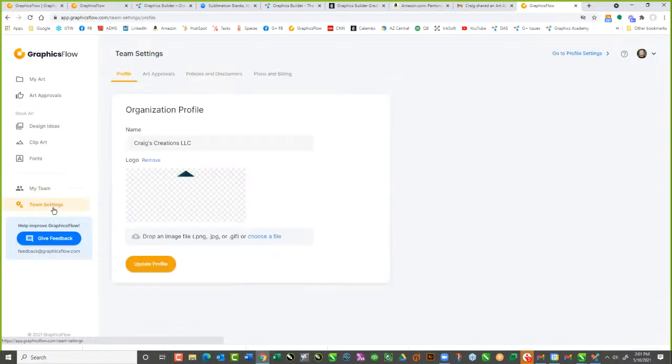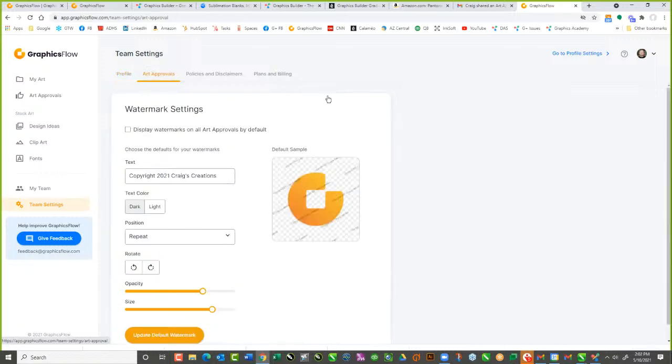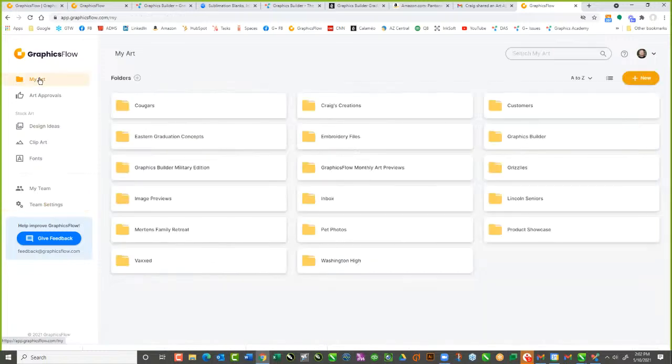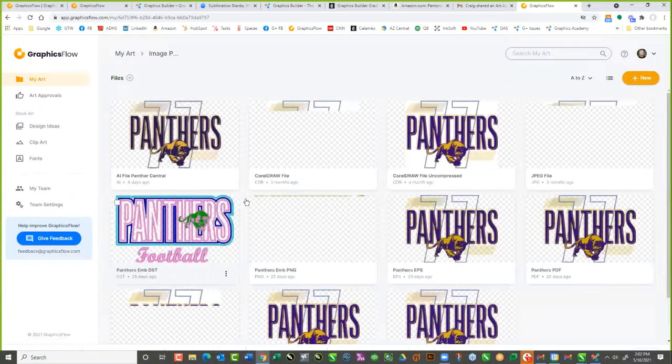When you set up your team settings, you can upload your logo. You can set up how you want your watermarks to look, and any kind of policies or disclaimers. This is a good one, you'll appreciate this, David. "We strive to display as accurately as possible the colors of products shown on this website, due to the inconsistency, blah, blah, blah." It tells the customer the colors on the screen are not going to be the same as what prints, and the customer has to click through that. And then you have 25 gigs of storage space. It's crazy the stuff that I've uploaded here.